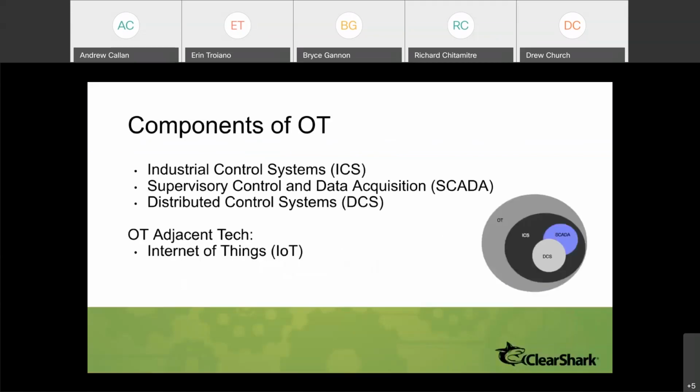So the majority of what we're going to talk about today in OT will fall under the definition of an industrial control system. That itself is a broad term that covers both SCADA systems and distributed control systems. An ICS could be a system used to monitor electrical output across a wide grid. It could be a palletizing system in a food processing plant, reactor monitoring equipment in a nuclear power station. It's a rather broad term.